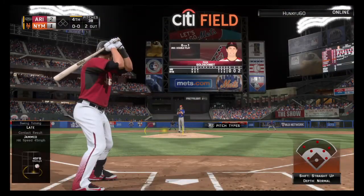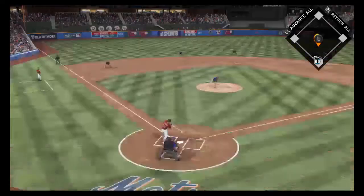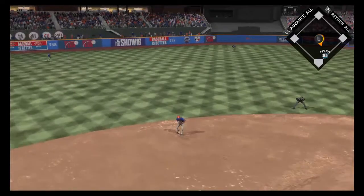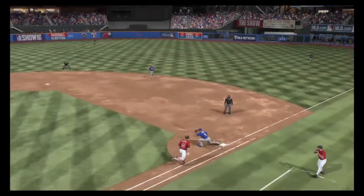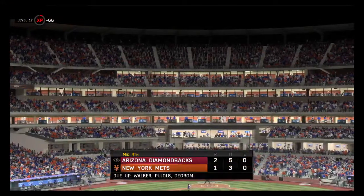And stepping in, the power-hitting first baseman, Paul Goldschmidt. Hit to short. Marte is there. Throw to Pujols is going to be in time, and the inning is over.